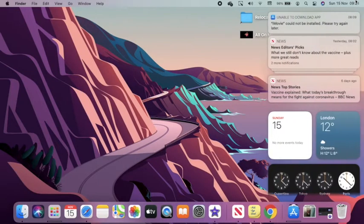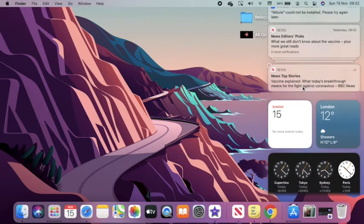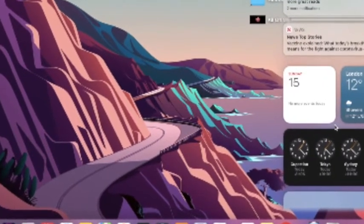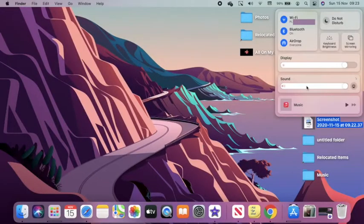Next, take a look at this. We will talk about Notification Center. It's got all our notifications here, all grouped nicely, and then we've got these brand new widgets that we saw in iOS. Amazing.